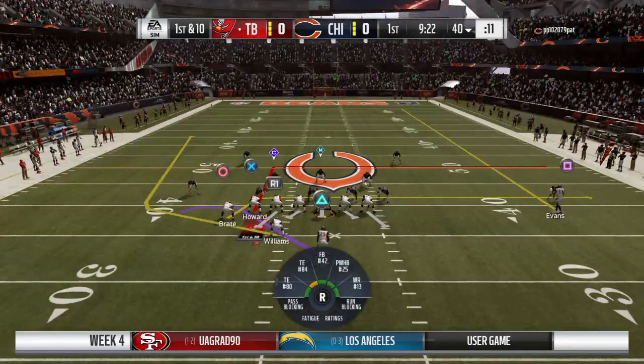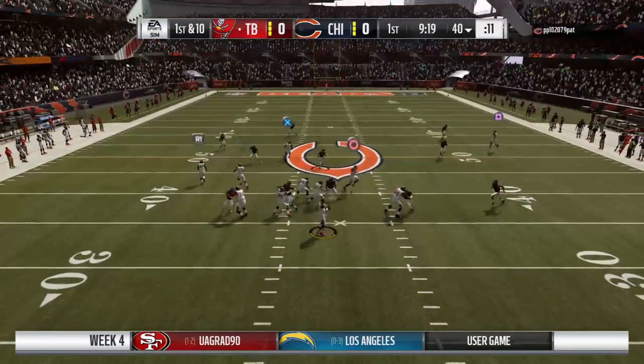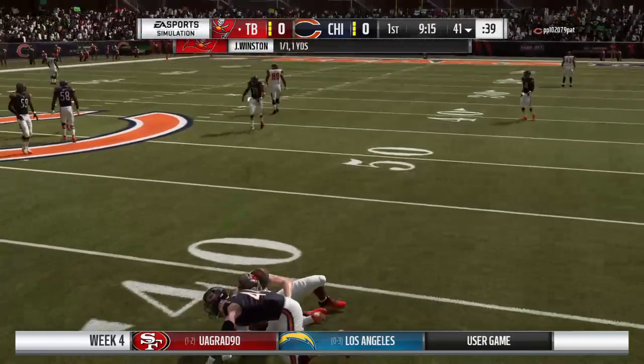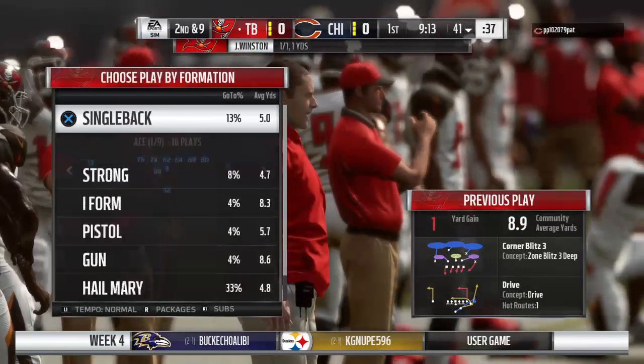Ready, 125. On 1st and 10, Winston. And Brate, the tight end's got it. Just a yard on the catch there. It'll be 2nd and 9.